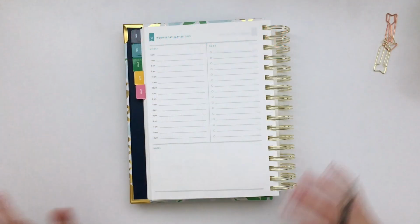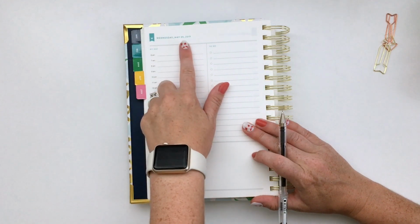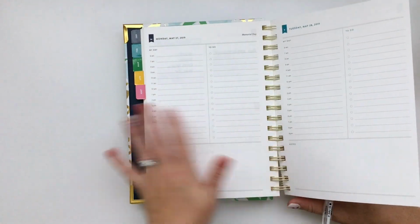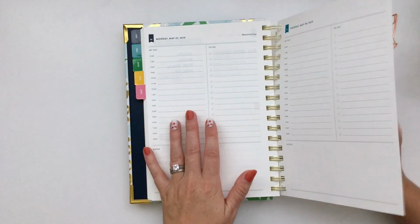Everybody, welcome to my plan with me in my Daily Simplified Planner. This week I am starting my planning on a Wednesday. It's Wednesday, May 29th. And the reason I'm doing that is because Monday was a holiday, so I had the day off, my husband had the day off, and we stayed home. So I didn't do anything. I just enjoyed my time with my family.